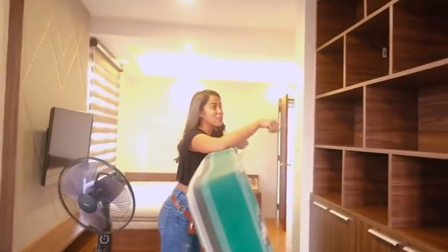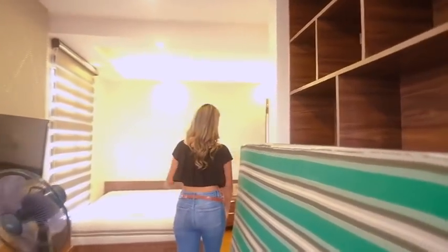So this is where she's gonna put her pictures and all of that. And the storage na din. That's a very, very quick walkthrough of this house. And time to turn over the other house in BFMs. Let's go.